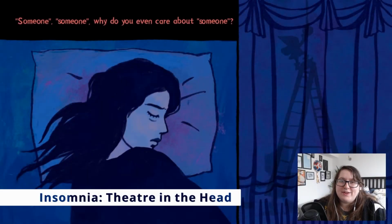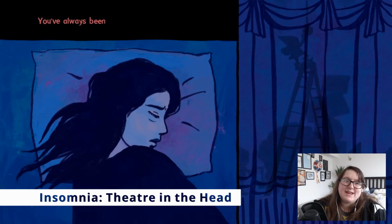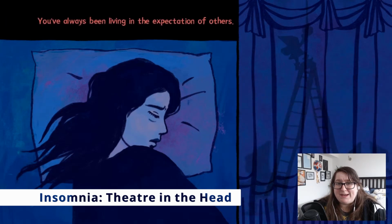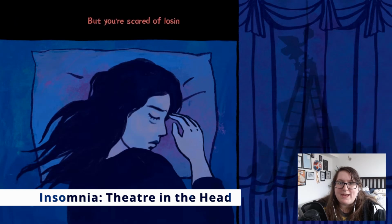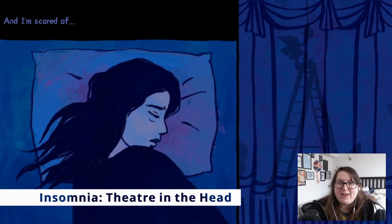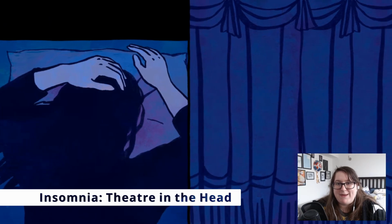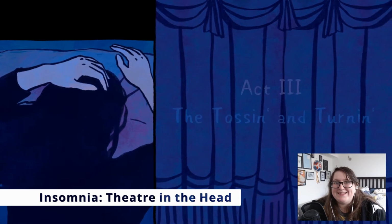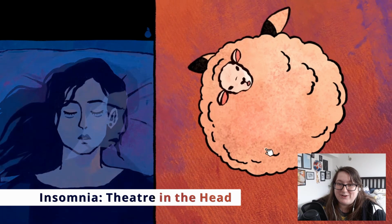Next is Insomnia Theater in the Head. This is another game that I played at WASD recently in the Curio stand, and I really like the way that it depicted insomnia. You have two screens with a story happening between yourself and your mind. You're trying to go to sleep, and then your mind character becomes a physical character that you have to deal with on one side of the screen, solving puzzles on how to make them be quiet and stop your mind from racing so that you can then actually get the sleep that you deserve and that you need to function.